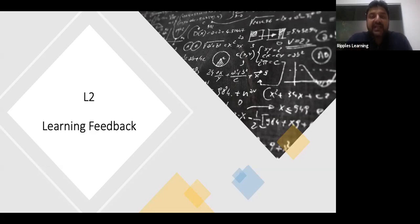Capturing learning is the L2 feedback. It's the next level in the feedback hierarchy, where after reaction, you are measuring whether participants have learned or not. How will you do that? You will do that by first setting up criteria for the learning.